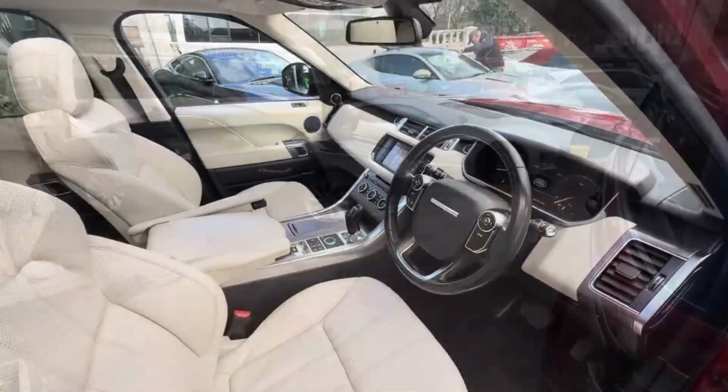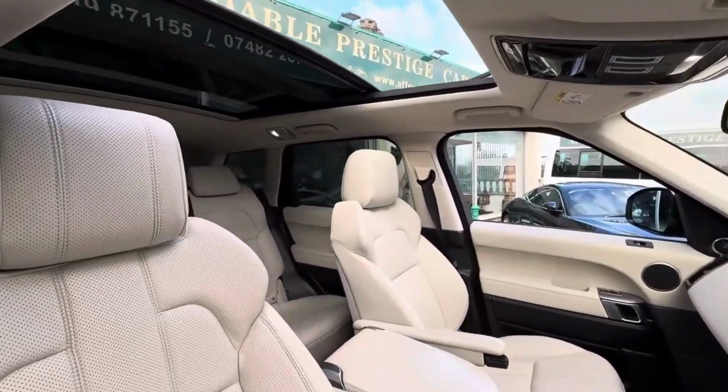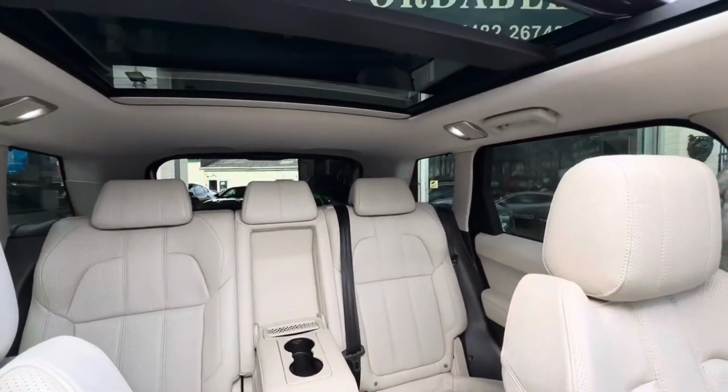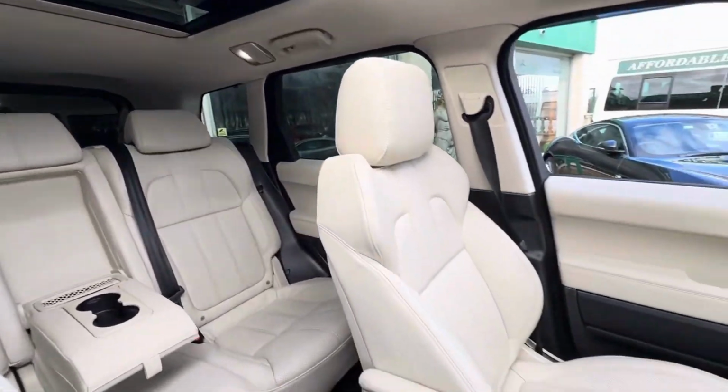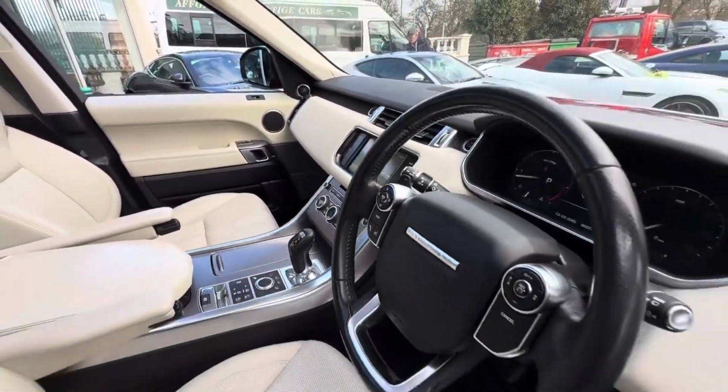You have a massive price saving over the latest Range Rovers, but a huge advantage in road tax and efficiency, and even in terms of performance and kit as well, over the previous generations of Range Rover. And of course, that's exactly what we'll get into now. First things first though, the price.